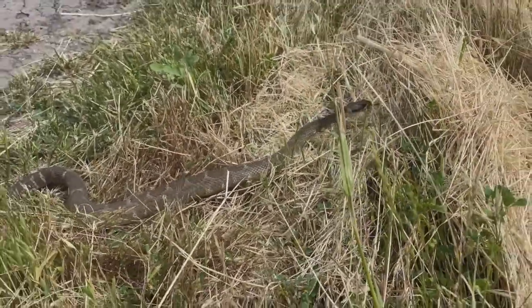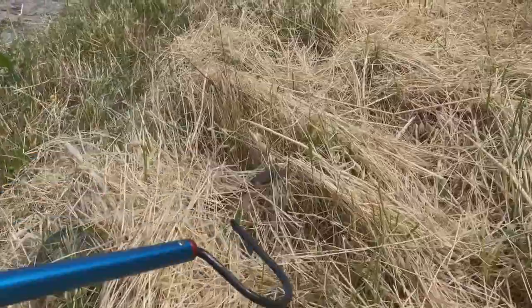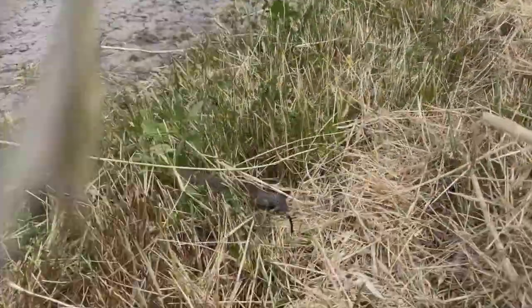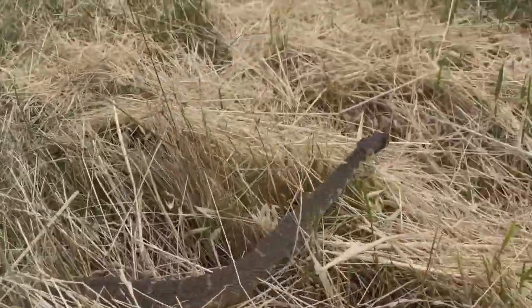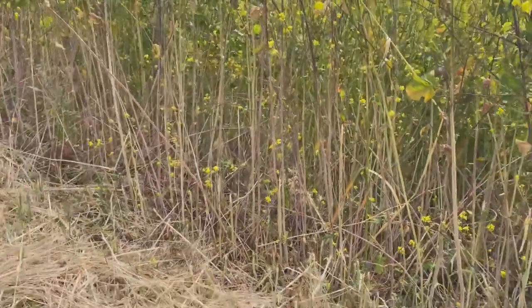This is exactly how I found him. See the trail? He's right in here. He's poking his head up again. Oh, so he's getting a little closer to his home, so he's gonna get a little more excited. I'm gonna let him cross through here because this is the way he was going. So off he goes. Cool snake.